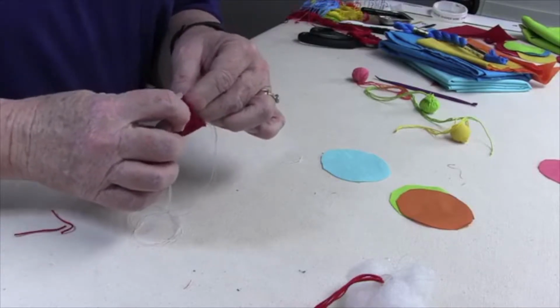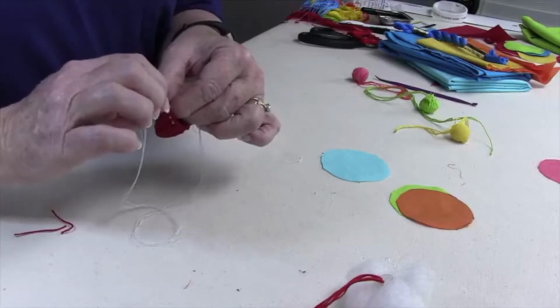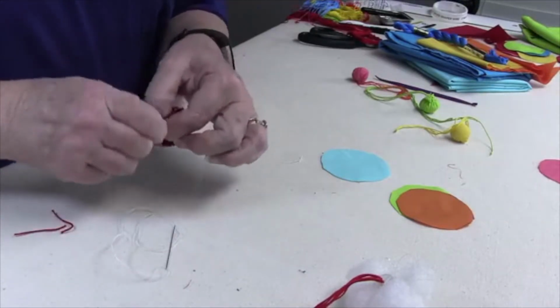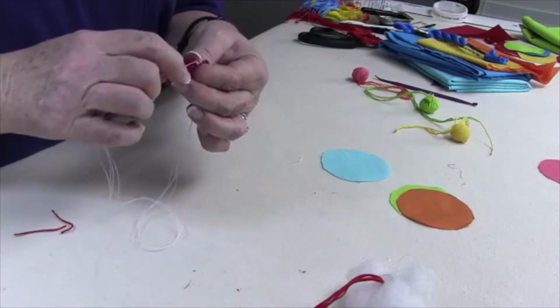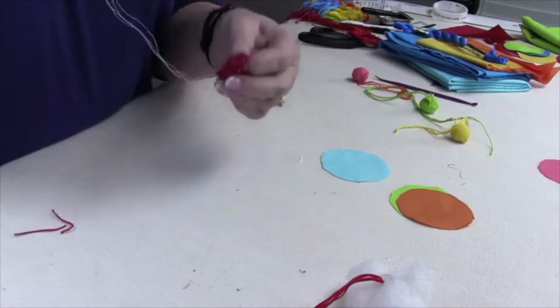Have any of you made any of the fabric bowls? Or how about the iPad holders from last week? Or wasn't last week, was it? Yes. Oh, where does the time go? Okay, hang on, you guys.